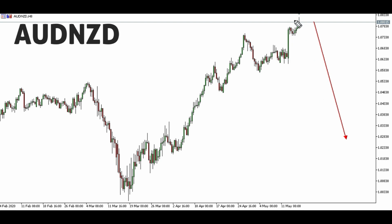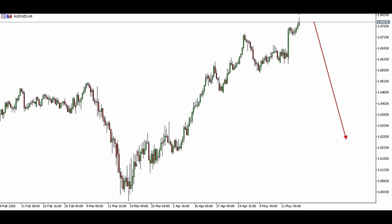For AUD NZD, we'll still be observing it, and if we get our confirmation, if our strategy gives us a good entry to sell, we'll be selling to the downside all the way until this level. But as for now, we'll just be ignoring it and waiting for a perfect entry.